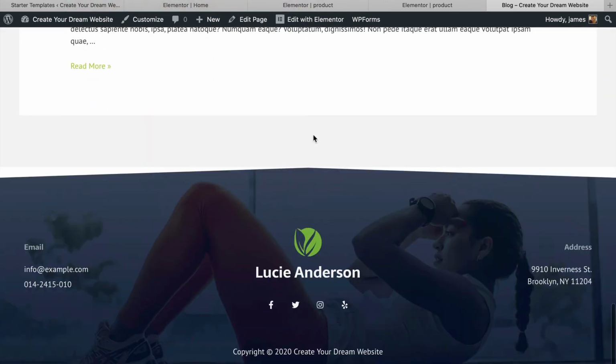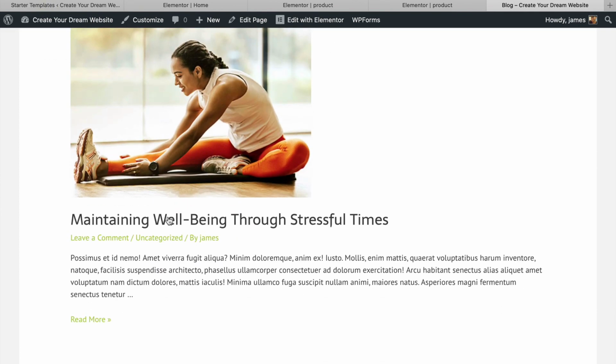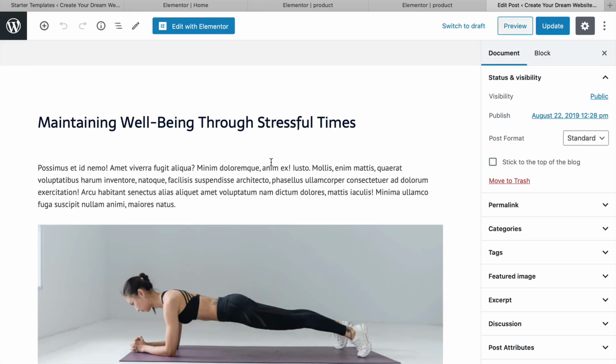Pretty cool, right? So for now, I would just model these blog posts, and you'll see what I mean in a minute. Without getting all into setting up a blog, which is a completely different tutorial altogether. So if I just click on the post, this is what it will look like. And if we wanted to edit this post, we would click on Edit Post right here, not edit with Elementor. This is just a blog post. And here's the post right here.